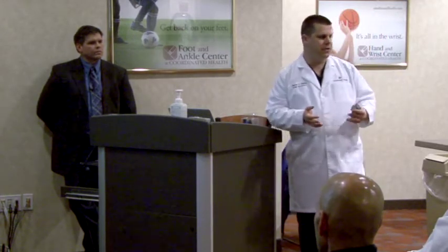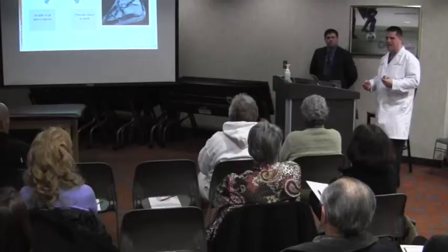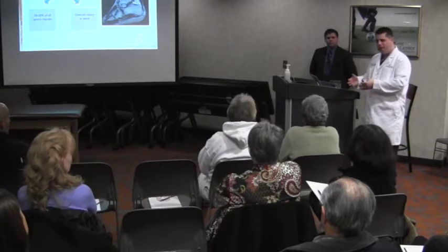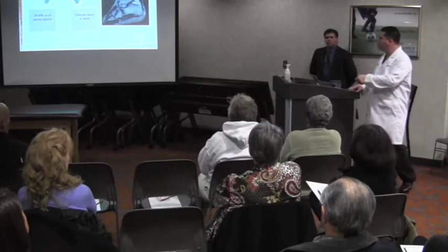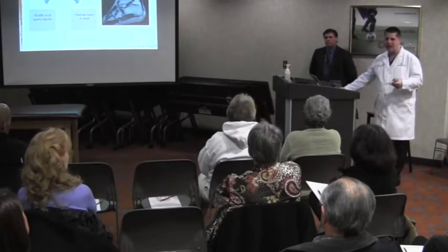Now, it is not a procedure that works in patients who are at the advanced stage. This is for somebody who's got a lot of pain, but the tendon still doesn't look all that bad. When they look bad, then what we do is a procedure where we make an incision in the back of the leg, we cut out this damaged tissue, and we excise it, and we sew the tendon back together, and sometimes we'll use a graft.